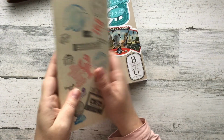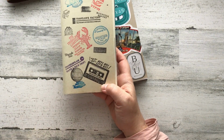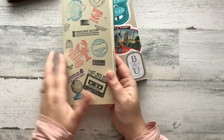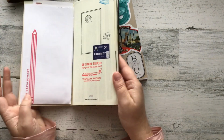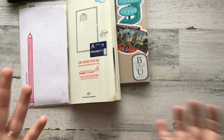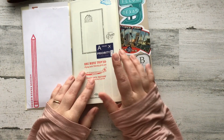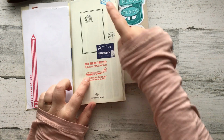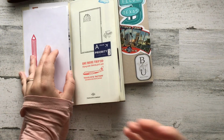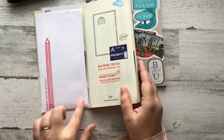This is a half insert from Traveler's Company, and it was a gift from a pen pal who went to Japan and filled it full of all the stamps that you can only get at the Traveler's Factory. I have been hoarding it for at least 2 years and decided, what better time to use it. I added some things here and there, but the Traveler's Company stamps were already there. Then I did some stamping with some of the shop stamps. I will get back to this in a minute because it doesn't really make sense right now.